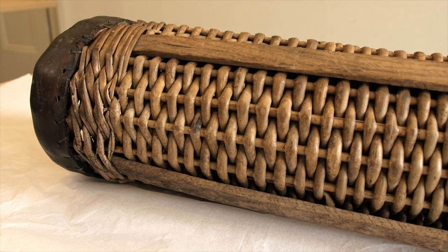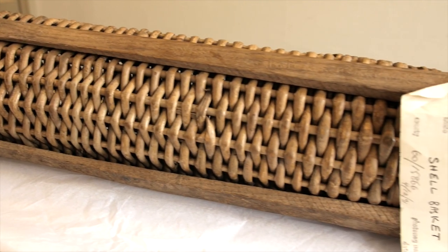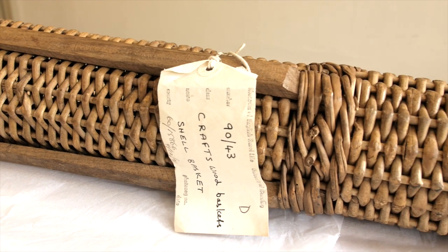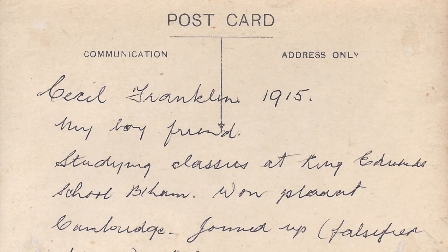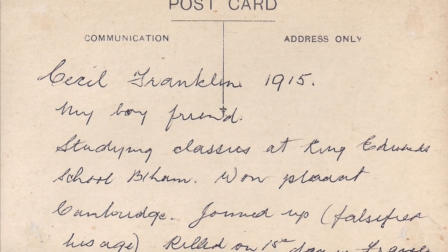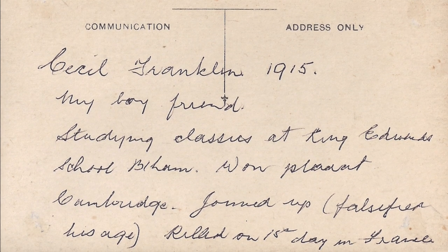I'm particularly interested in the shell basket because I'm looking for an object that represents Cecil's time at the front. He wasn't there for very long, and in fact my grandmother always thought that he was shot in the head on his first day in France. Whether that was the case or not, I should probably never know, but I do know that he volunteered for a trench raid, and that was when he was killed in action.